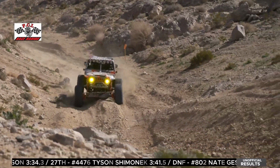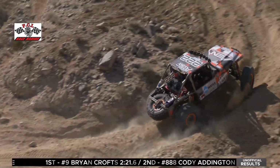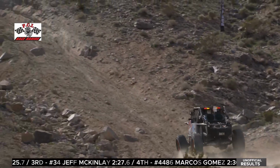There's many areas of this course that are very technical, but this for me is the make or break area. This is the bit that we're going to see the faster guys. It's how they're going to transition this bit here as to whether they can put down a faster time than Brian Crofts. Absolutely. We saw Crofts come through there so fast.